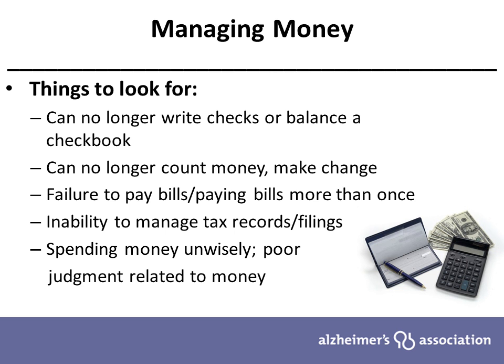So moving on to managing money. Now we're getting into the IADLs, and obviously because these things require higher thought processes and they're more complicated and they require more steps, these are the things that people with dementia are going to start to have trouble with earlier. So managing money is first.